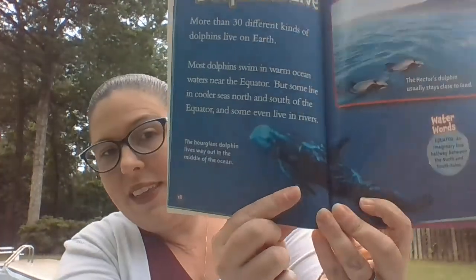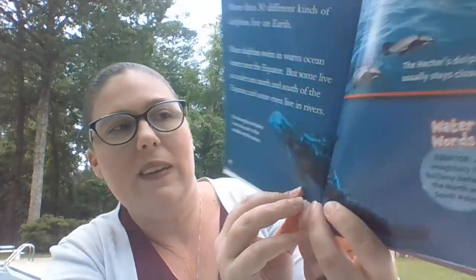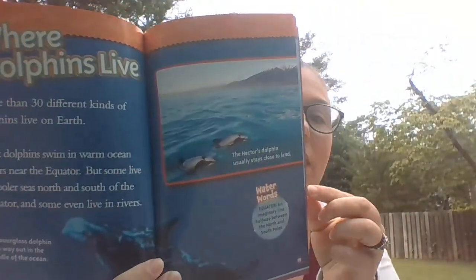Where dolphins live. More than 30 different kinds of dolphins live on Earth. Most dolphins swim in warm ocean waters near the equator, but some live in cooler seas north and south of the equator, and some live in rivers. The hourglass dolphin lives way out in the middle of the ocean. And the Hector's dolphin usually stays close to land.